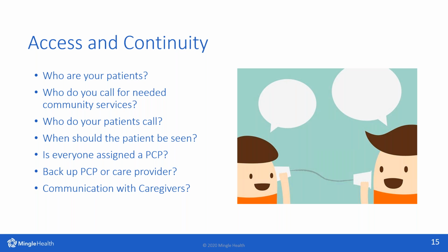Some of the most difficult questions in primary care are, first of all, who are the patients? Who are my patients? Who are the attributed people? If they have a need in the community, who do you call? What happens if they don't have transportation to your office? What happens if they have food insecurity issues? Who do you contact? It's time now to build out those community resources. Make sure that your care coordinator has access to that information, that you've reached out to those organizations so that you can really partner with them effectively.